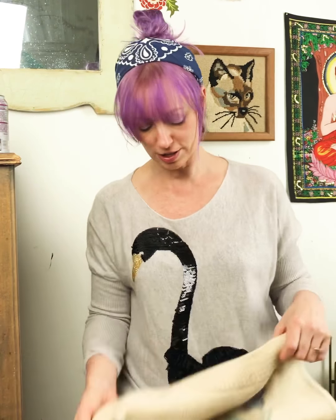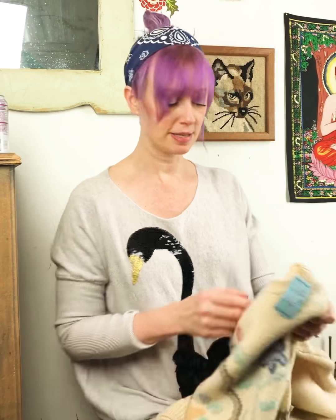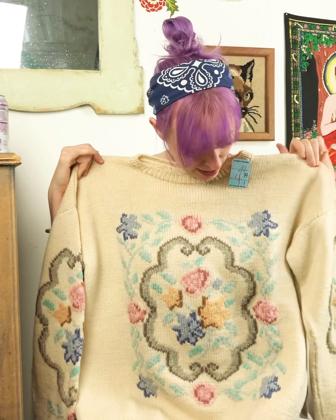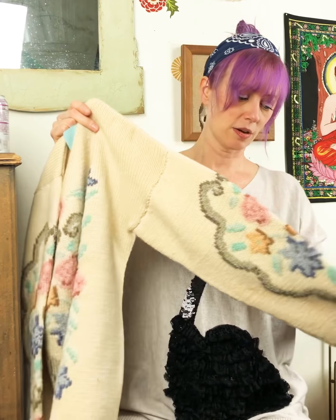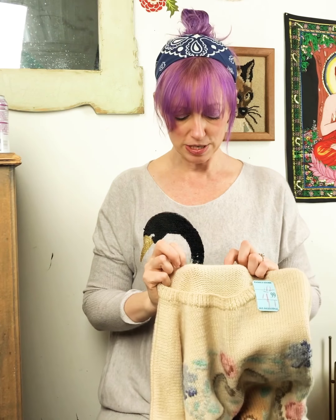This sweater was, let's see, $5, and it's just cute. Pastel floral design, a little bit, well, I want to say a little bit oversized. I guess that depends on what size you are. So the design is on the sleeves, which is nice. The back is plain. This doesn't have a tag anymore. The tag has come out.